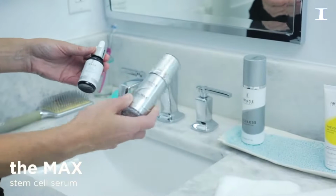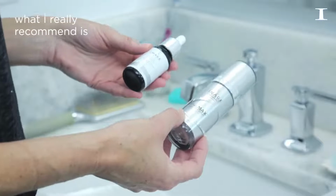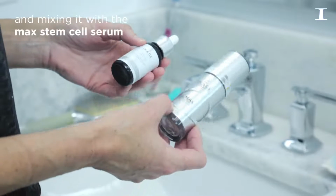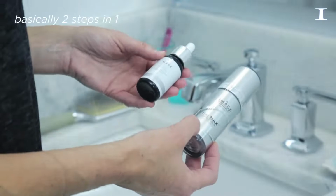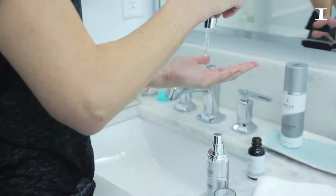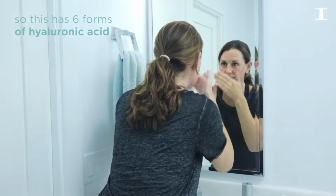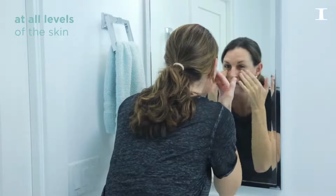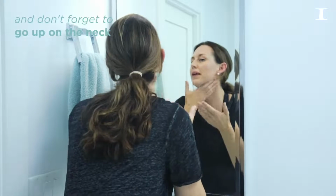I've also been a longtime user of the Max Stem Cell Serum. What I really recommend is taking the Ageless Total Pure Hyaluronic Filler and mixing it with the Max Stem Cell Serum. Basically two steps in one. So this has six forms of hyaluronic acid, which allows it to penetrate all levels of the skin. And don't forget to go up on the neck.